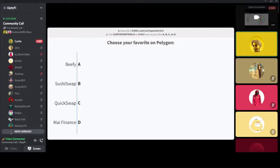Like I said, Curve and AAVE are kind of defaults, but these are the ones that we're currently building on Polygon. We wanted to know what the community thinks about these. Obviously we're already seeing in feedback that a ton of our community likes SushiSwap, which is good, of course. Anybody with QuickSwap? Oh, there we go. A lot of Beefy too, actually. Good. Everybody just wants us to go on Sushi.